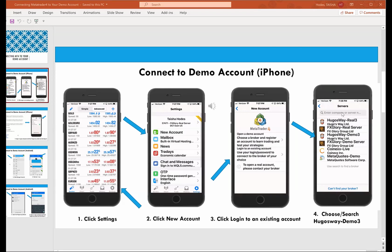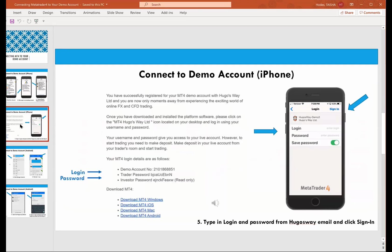Now, your broker has a couple of options. One is for your demo account and one is for your live account. You're going to click on Hugo's Way-Demo 3. When you do that, pull up that confirmation email from Hugo's Way, type in this number for your login, and then the trader password. That's what you want to put in the password field. Make sure that save password is on. That way you won't have to pull up that email and type it in anymore. Make sure you use the trader password and not the investor. The investor one is read only, so the trade button is not going to be highlighted for you.